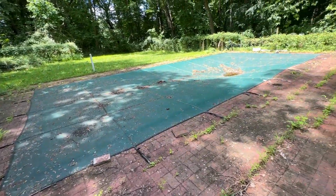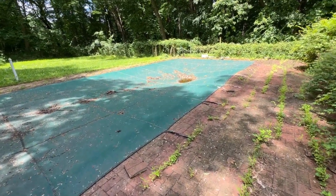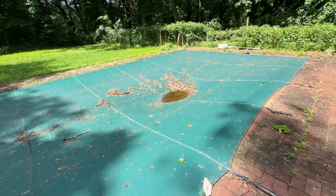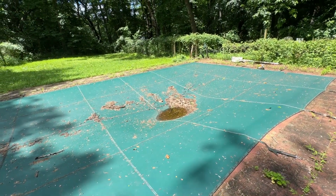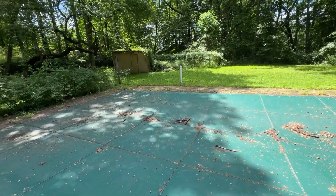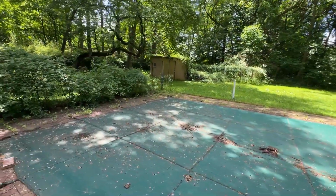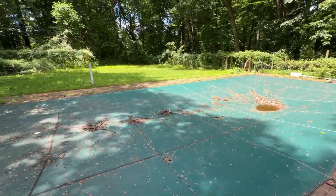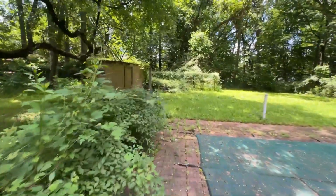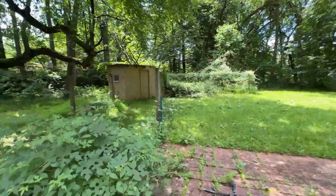But voila, we have a swimming pool. Now, this thing is covered up, which is good. That's a good sign. That would minimize whatever potential damage there is, but who knows what's going on here. If this thing is even serviceable, or would you just fill it up? Might be worth restoring. Who knows? And it looks like you have kind of an outbuilding over here.